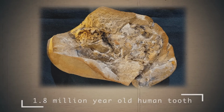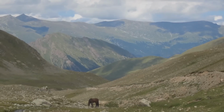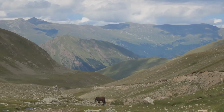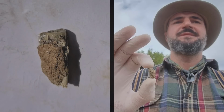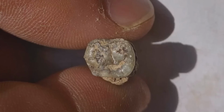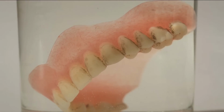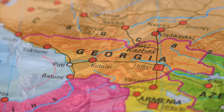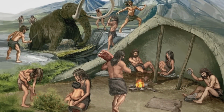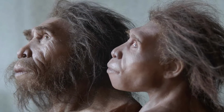1.8 million-year-old human tooth. And now we will go to Georgia, to the South Caucasus. It is here that one of the earliest prehistoric settlements in Europe is located. And the other day again, archaeologists were in for an incredible surprise. They found one of the oldest teeth on the planet belonging to the human species. This once again confirms that Georgia was one of the first places where our ancestors went to conquer Europe. Most likely, the European species of man originated from this region.